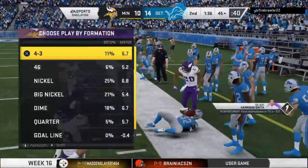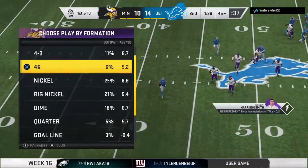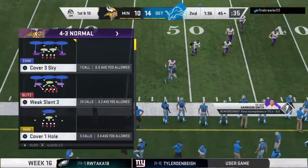A great return there of 22 yards. And the Lions will have excellent field position here as they take over 1st and 10.